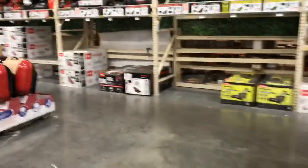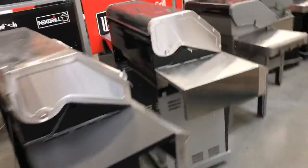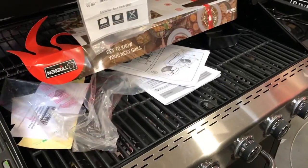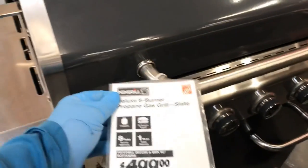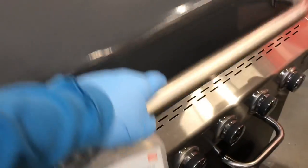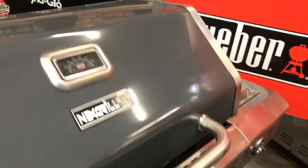Let's shoot over to the grills really quick. Although I have a brand new one, thanks to my boy. What do we got going on over here? 369 next grill. It's big. It's got the side burner. Not a bad looking set for 369. For $499, this one's a little bit bigger. Let's see what's going on in here. With the side burner also.